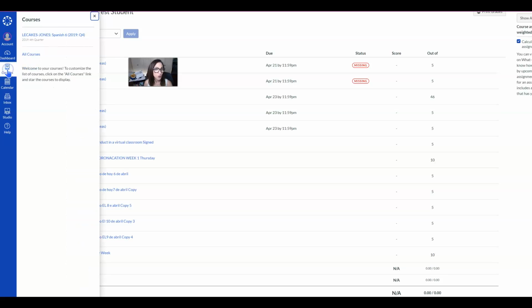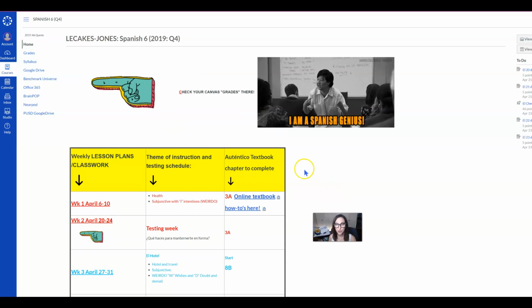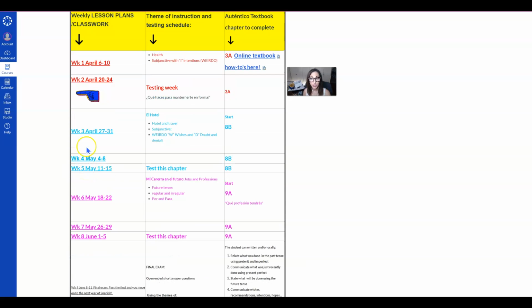Now, what classes or what things do they have to do? Let's take a look here. If we scroll down, you can see the weekly lesson plans, the theme of the instruction, and the textbook. Week 1 all the way through finals at the bottom here. What's on the final? It's all right here for them. What are we going to do week to week? Well, where the arrow is flashing, that's where we're going to click.